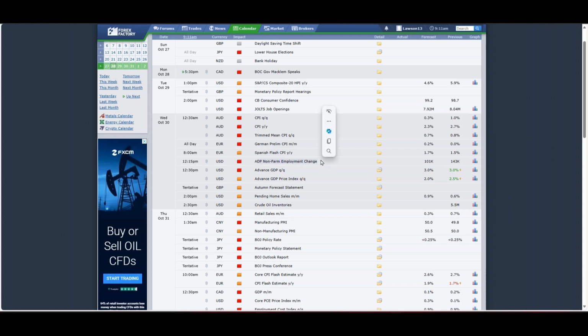ADP non-farm employment changes. This is the private payroll company, ahead of the Bureau of Labor Statistics announcement on Friday, which is the real non-farm employment data coming out of the States. Less impactful, this particular one. It's the one on Friday that we all focus on.